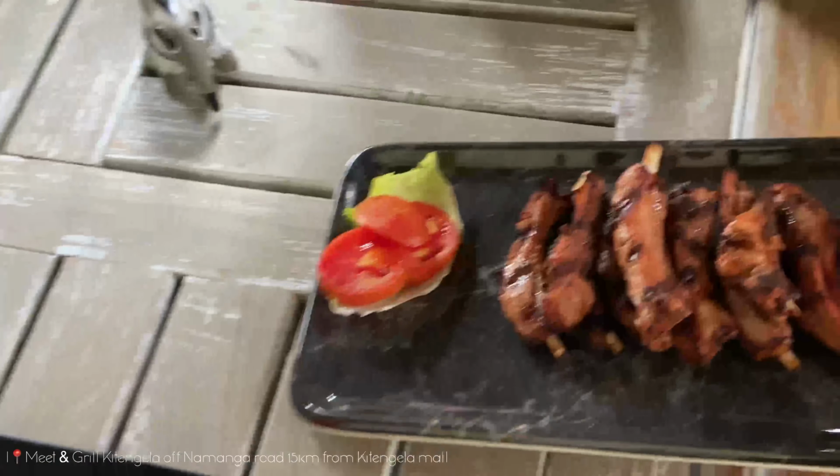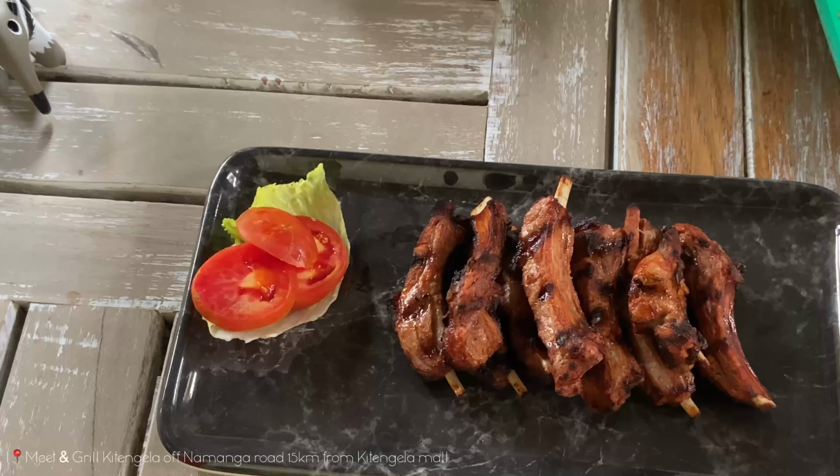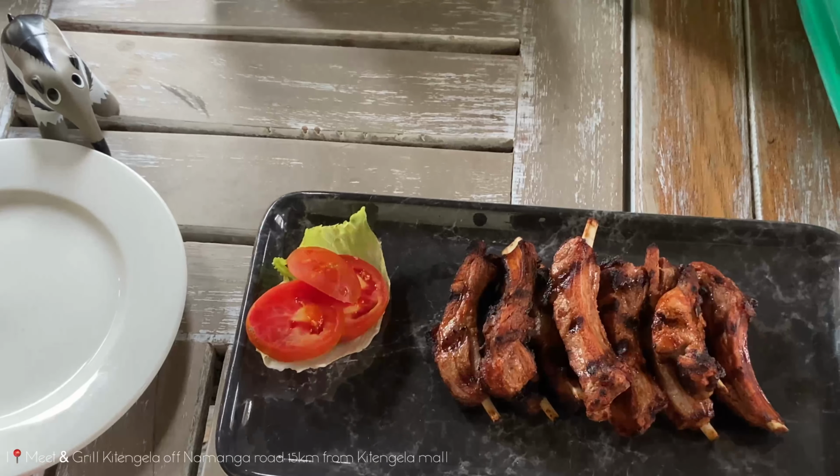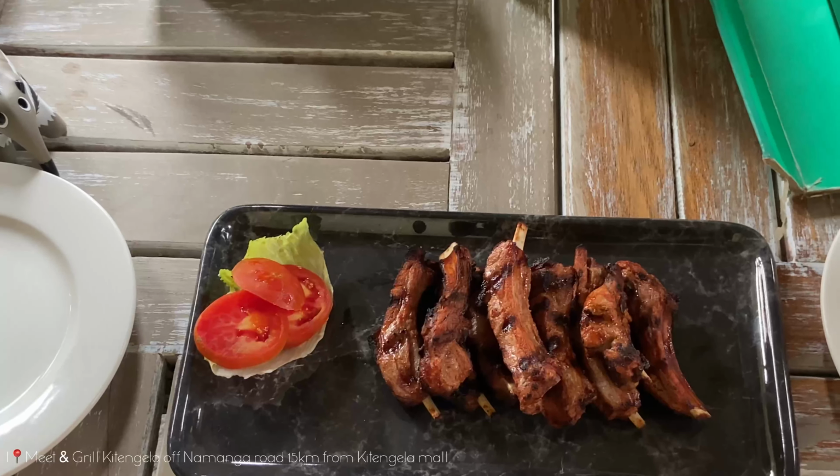This was my meal. Look at those pork ribs. Yummy. Oh my god. I can't wait to taste them. Or rather, I can't wait to eat and let you know what they tasted like.